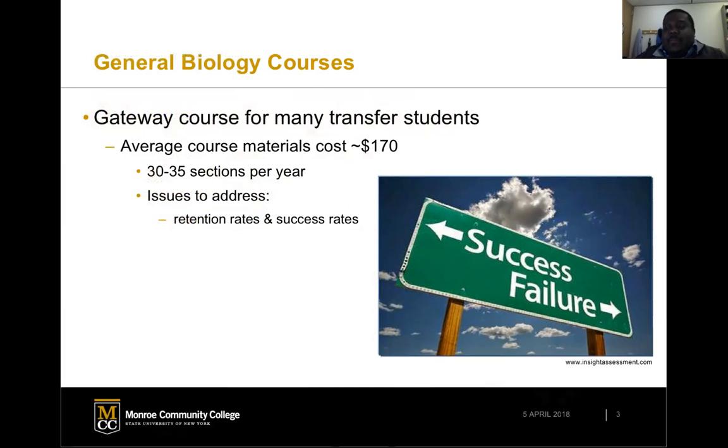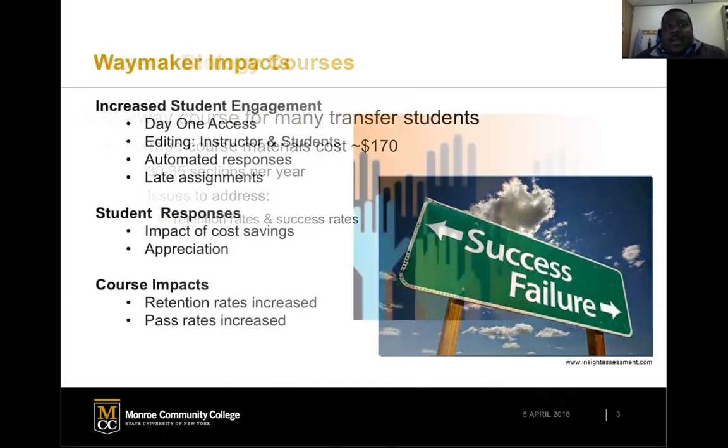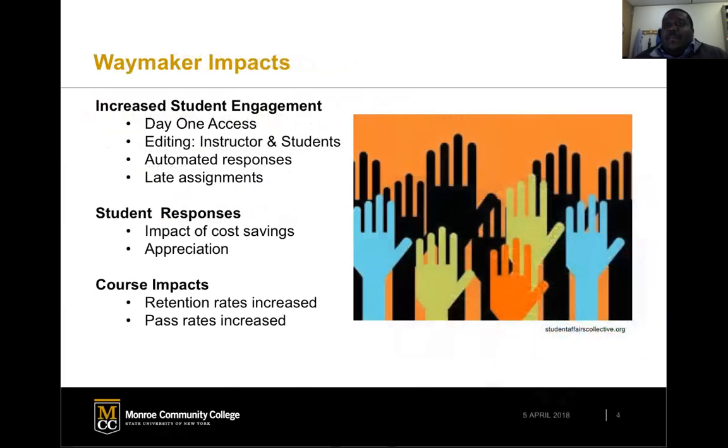And I have a few notes here that I want to go through. Here are some of the benefits. Day one, when students come to class, they have access to the material. And it is nothing like seeing them that first class and talking about Waymaker and explaining how they can access everything through, we use a learning management system here, showing how to access it. And then most importantly, talking to them about cost and seeing their faces. So I have really noticed an increase in student engagement.